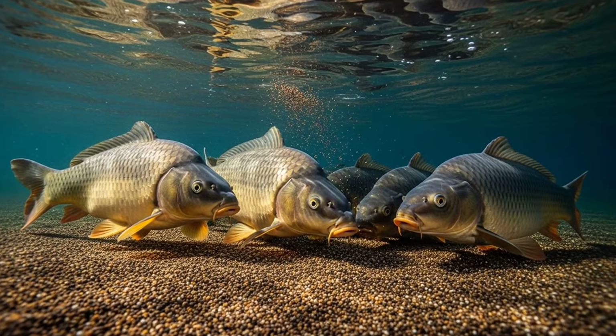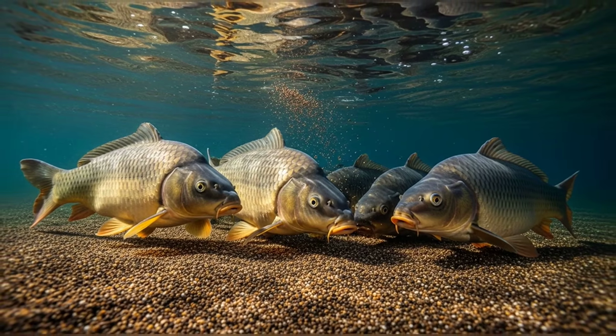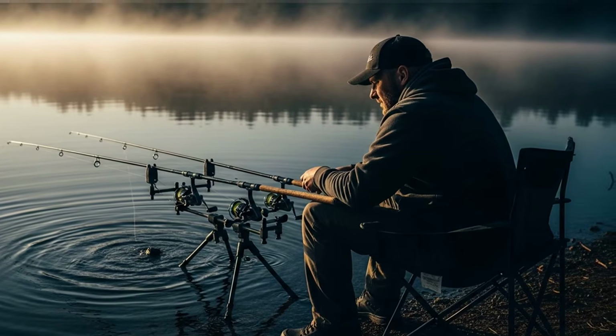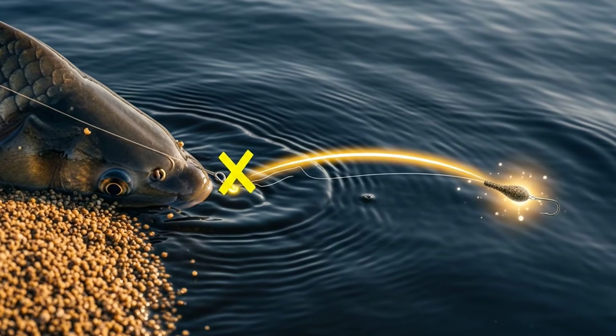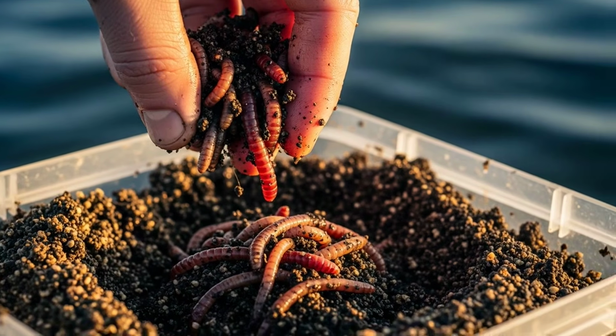Big fish rarely move up past the bait trail. They're either right on it or slightly downstream. You'll think the fish aren't biting, but the truth is you simply missed the dinner table. You've always got to account for that drift to make sure your hook lands right in the middle of the action. Number 11. Leaving out the animal protein when it's actually crucial.